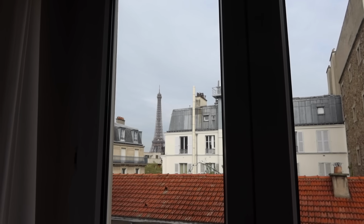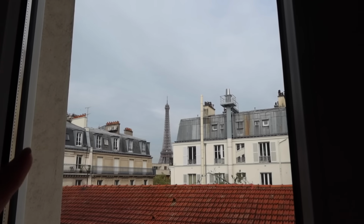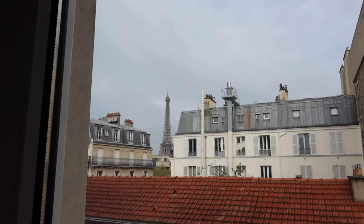Good morning. This is the brightest color of sky that we've seen throughout our whole trip. So we're going to take advantage of this somewhat sunny, partly cloudy sky, and we are going to head over to the Eiffel Tower.